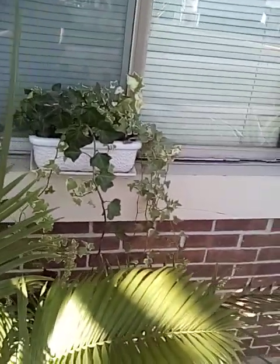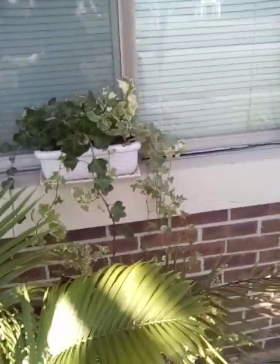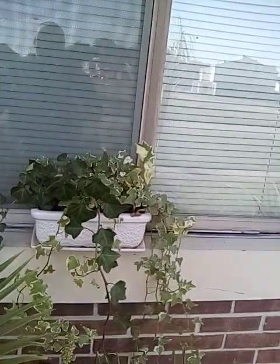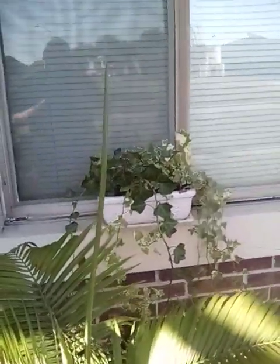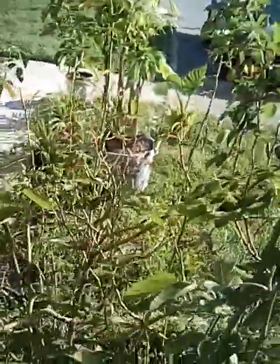This is my mixed pot of English ivy. I like it here. I like how it droops down the window. It kind of has an Italian vibe to me or something like that, and I really like it. But yeah, I bring them in every year to overwinter them. So yeah, that's ivy there doing really well. So everything out here is doing good besides the rose bushes here.